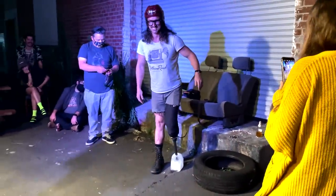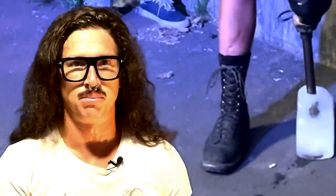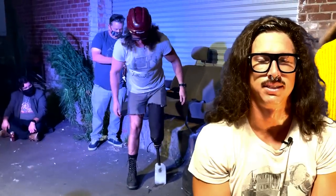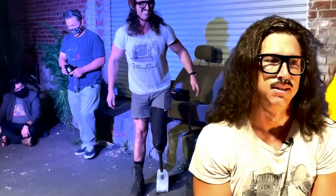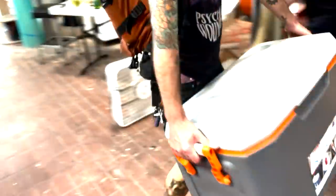The ice leg was probably the least usable out of any of the legs. It was literally a block of ice with a hole in it. Yeah, the ice leg scares me. There was no real way to attach it, so I basically just had to kind of prop my cup on top of it. I did not know about the ice leg.